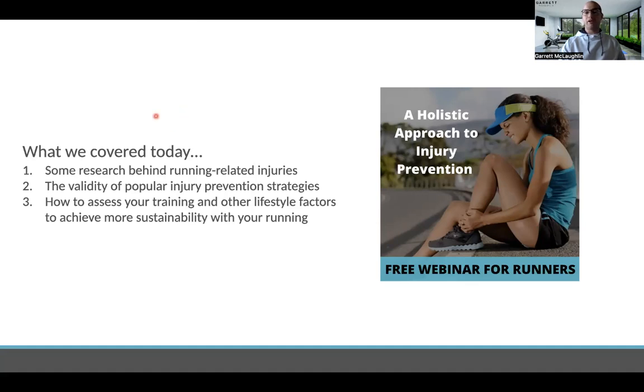So, understanding running related injuries. I had an interesting quote in the article. What did it say exactly? There's no way to endure a running related injury without running, right? So we look at running first and foremost, right? 60% of injuries are from training errors. Look at the running plan, look at the running first, and then look at the other factors second.